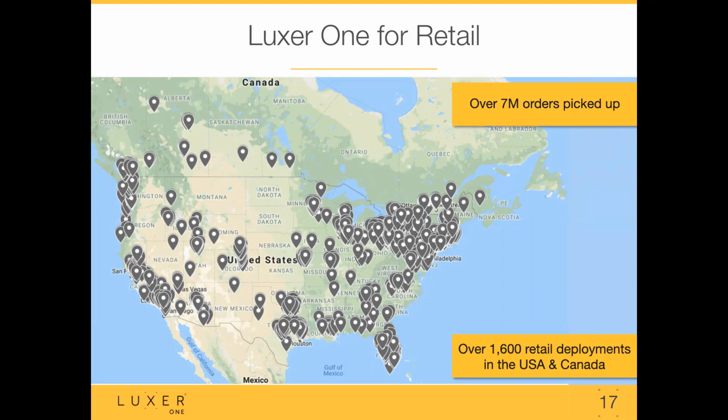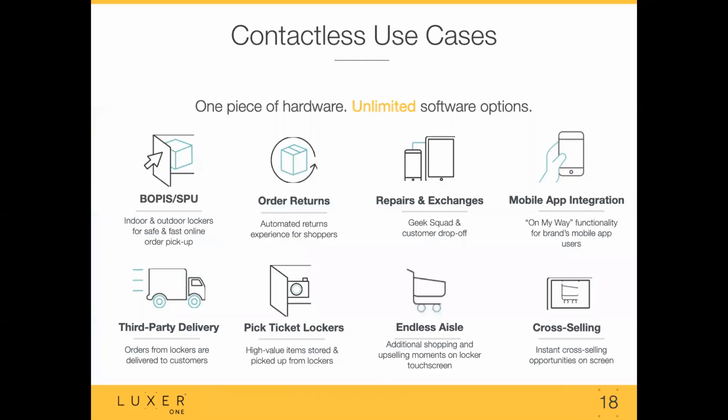As you can imagine, trying to run your business when you're being forced to shut your doors in some states and some regions, a locker is providing a really nice solution to keep your business flowing, keep revenue coming in the door when you're physically not able to allow people inside.